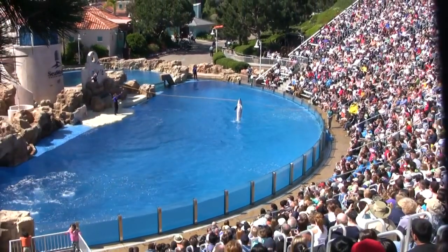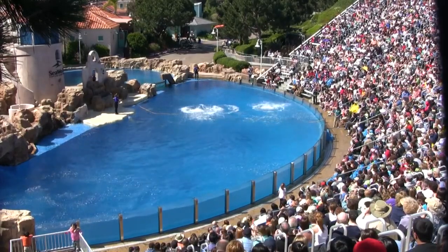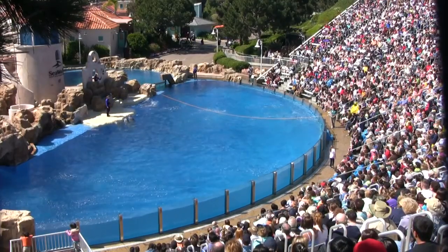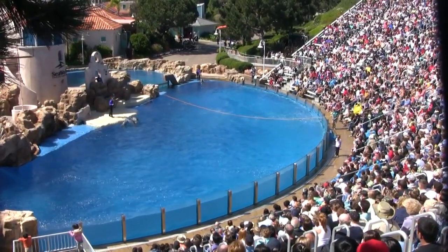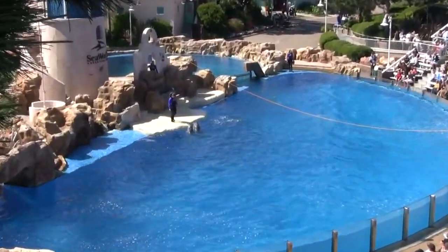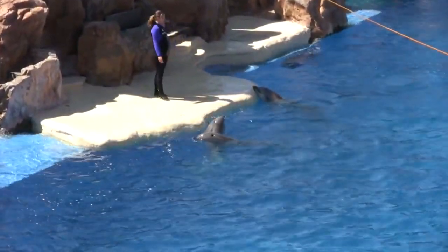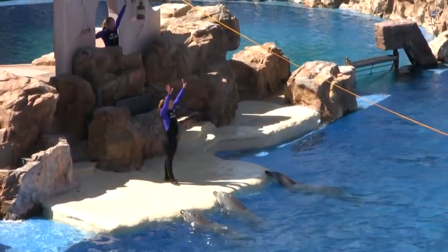Okay, ladies and gentlemen, our dolphins. Okay, Heather. I just told everybody that all of the dolphins were going to jump over the rope. What is going on? They said the rope was too high. Ladies and gentlemen, do you think that rope was too high? Do you guys want to see just how high one of these dolphins can really jump?